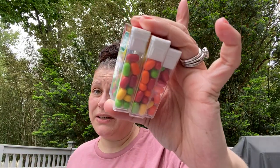I picked up three more of the 50-piece Tic Tac Fruit Adventures. These were so good. These were really, really good. They have cherry, orange, passion fruit, and green apple in all of these colors. So that was really fun, and I really enjoyed munching on those.